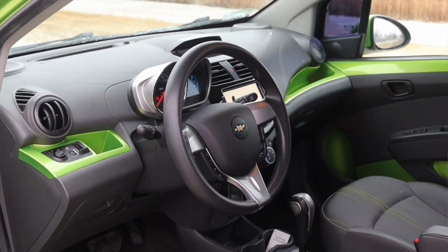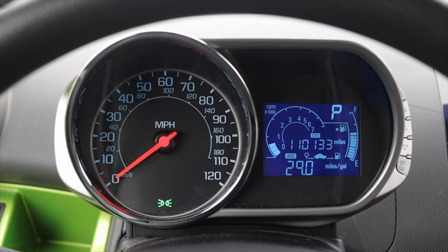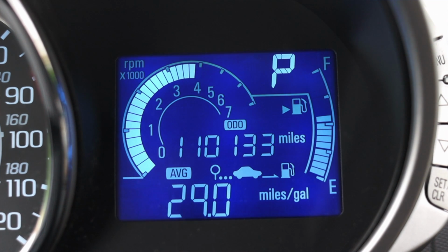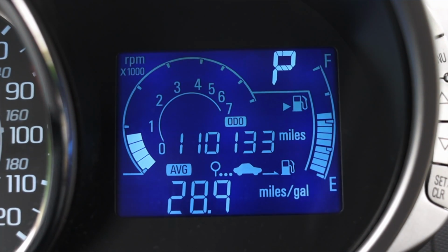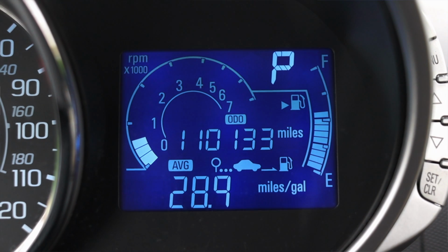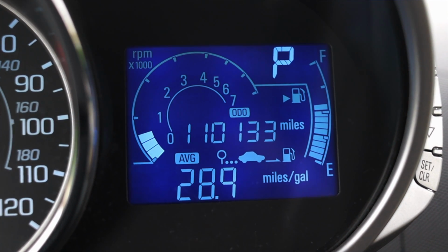Let's talk about the interior. Well, in front of me, I have a seemingly tacked-on gauge cluster. Off to the left is a physical gauge that is the speedometer. And then off to the right, I have a little digital screen giving me my tachometer, my fuel, average MPG, things like that. This screen is so small and so cluttered that it is a pain to actually look at and try to decipher what the heck is going on. This feels very cheaply tacked on.